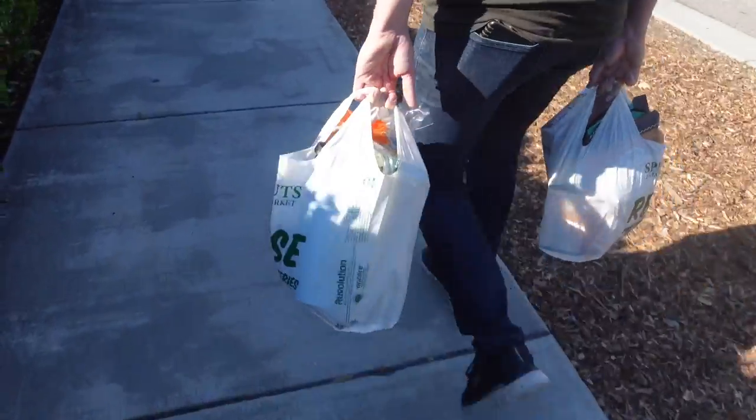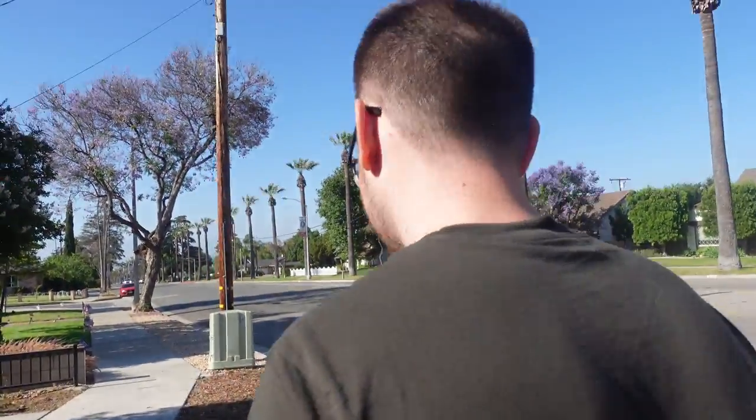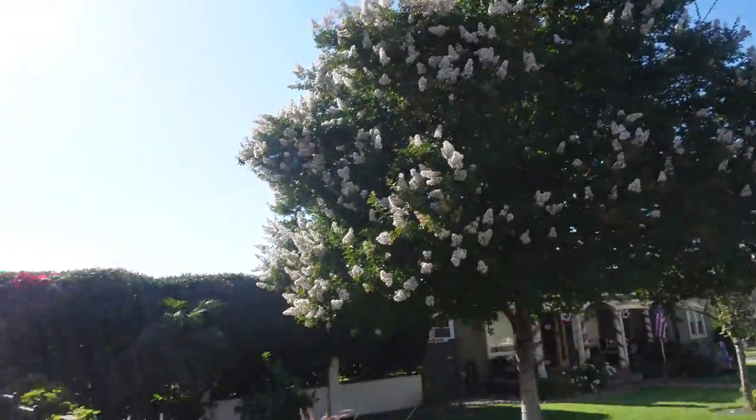We got some healthy food. I'll show you really quick before I put it away. Then we're going to make some dinner. Some of them are healthy-ish. Some are healthy. Well, I'll show y'all. It's beautiful. Beautiful Saturday.